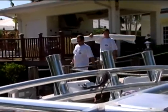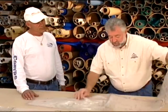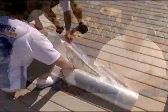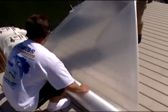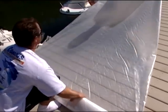All right, what did they do to get the pattern? And that's kind of what this is right here. What is this plastic material called? This product is called Canvex. We use it as our patterning material. It's a very stable, dimensionally stable polyethylene. Okay. That we can draw on.